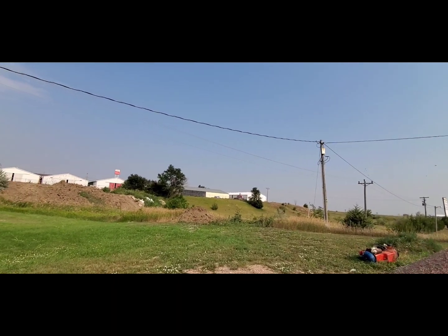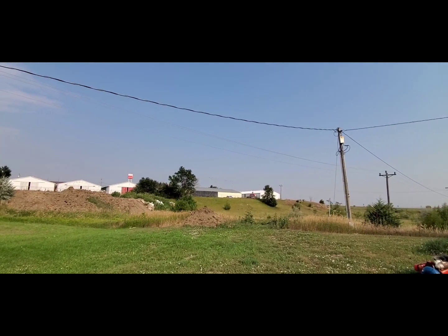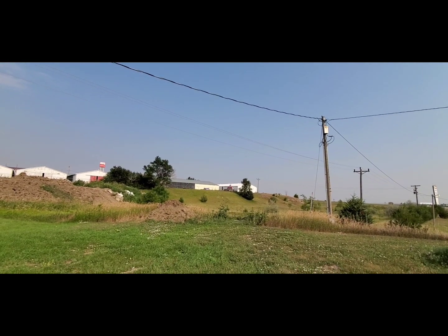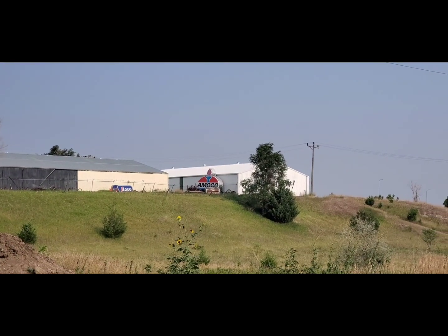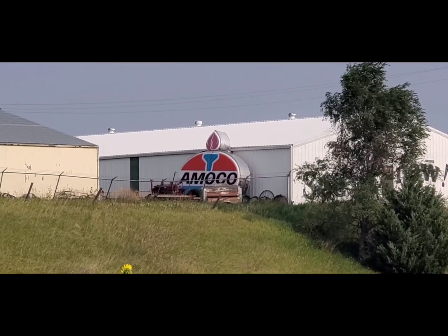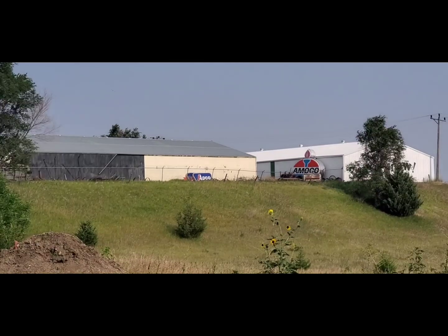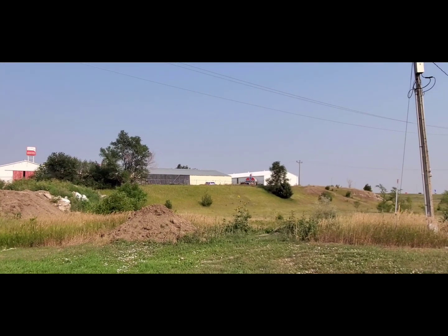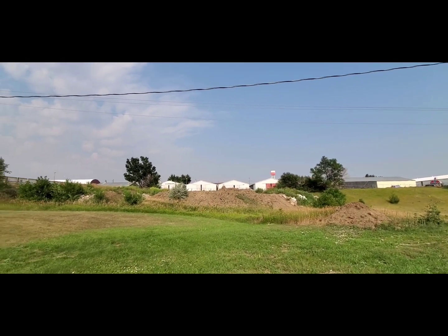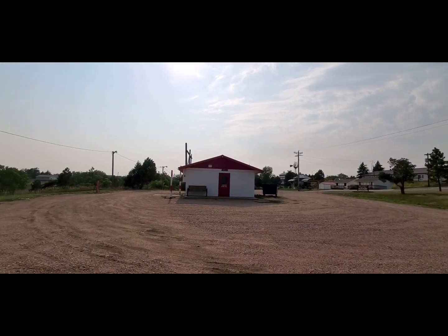I see 4 buildings up at the front, maybe more, but at least 6 buildings. He said there's 42. I mean, there's no way. There's absolutely no way I could get through that and get my money's worth in an hour. There's the Amoco sign. There's the Apco sign. You can see these big buildings. It's just, there's no way.